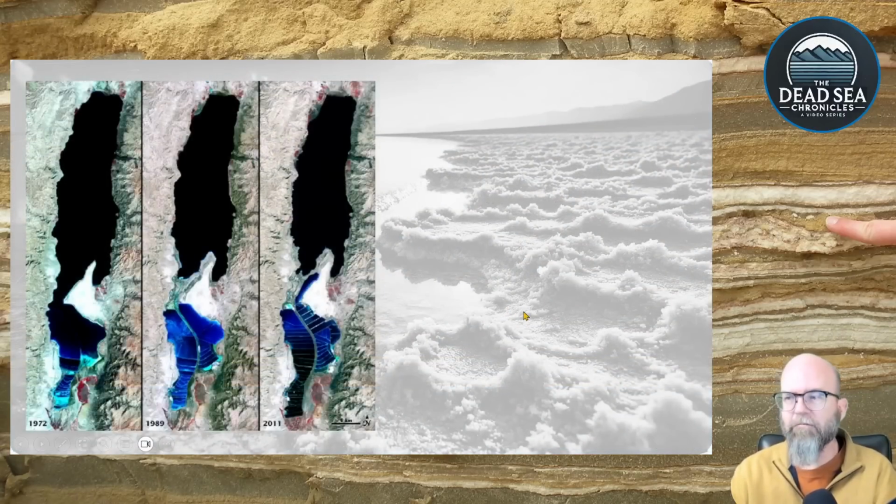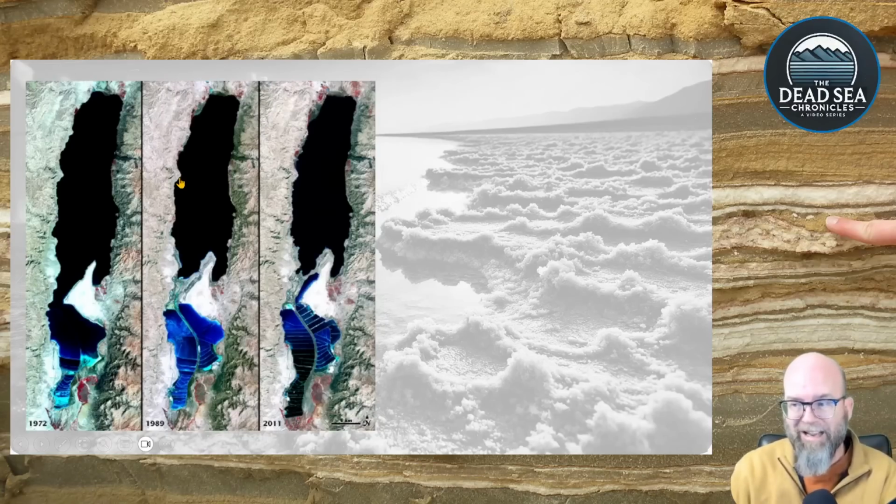We can visualize the recent changes: 1972, 1989, 2011. By the time you get to 2011, you have pretty much a complete separation of the southern basin from the northern basin. And it's the northern basin that's very deep and won't be drying out anytime soon. But the southern basin is pretty much dried out. But now it's used to manufacture various types of minerals from the salt water.